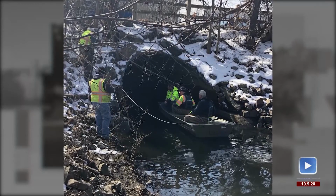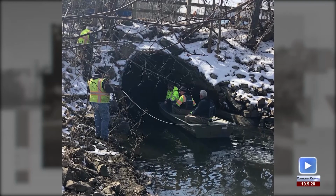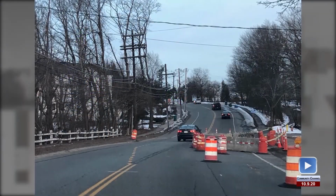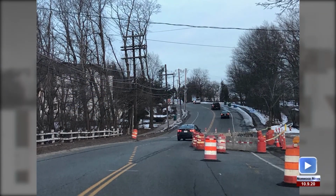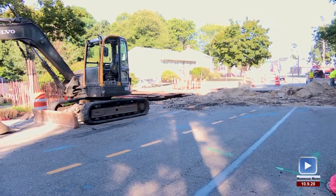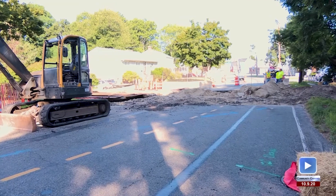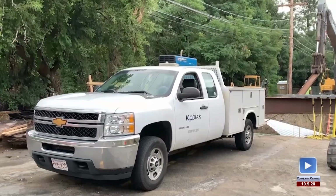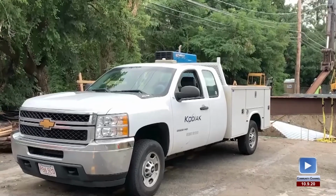Back in February of 2019, a section of the culvert failed, and the roadway was, traffic was allowed two ways, but part of the roadway was closed because of that failure. Through the benefit of a grant from Mass Department of Transportation, we were able to secure $500,000 towards the cost of this project. We designed it, went through permitting, and then ultimately we put it out to bid. And this company, Kodiak Construction, were the low bidder.